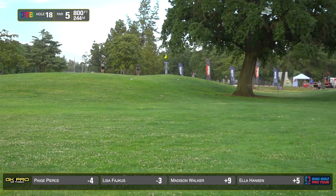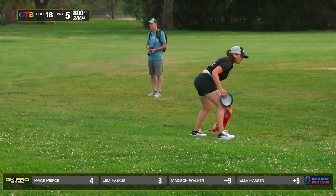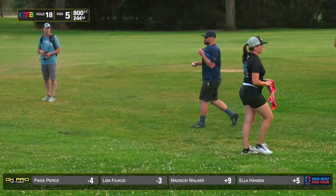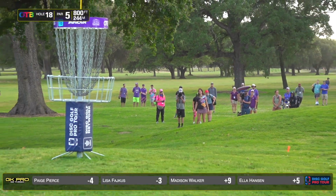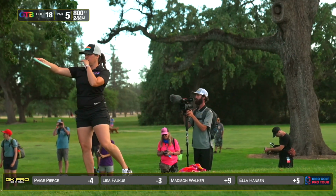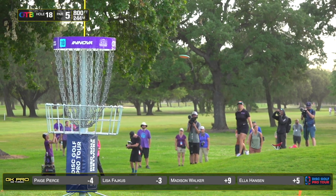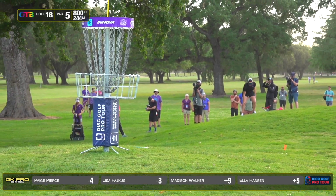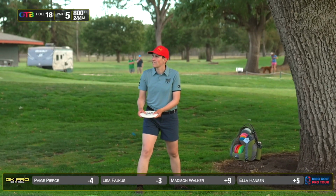Lisa opting for the forehand, puts it a little low. Gets no skips on this thick grass. Yeah, you'd expect a little bit of ground play with that speed, but... I'm just trying to lay up here and get off the course. Lisa going for a long putt. Nice little safe bid, though, because it is kind of a death putt. It drops off pretty sharply behind the basket.